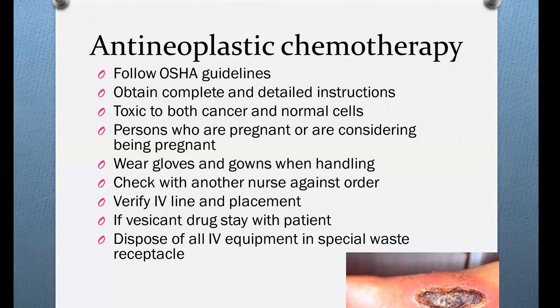Always make sure if you're putting in a peripheral line, you check that peripheral line and make sure that it is in the vessel like it needs to be. If a vesicant drug is administered through a peripheral line, you need to stay with the patient and check the IV line placement and patency often. If you do use a peripheral site, they get a new site each day they get chemotherapy. You dispose of all IV equipment in the special waste receptacle, which is a white and yellow plastic container.